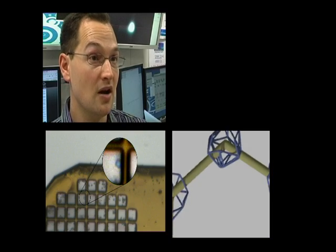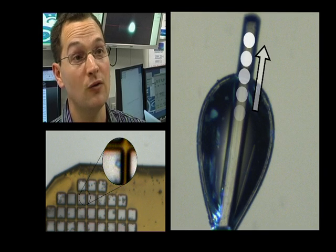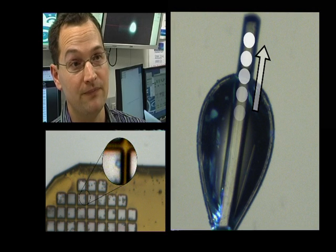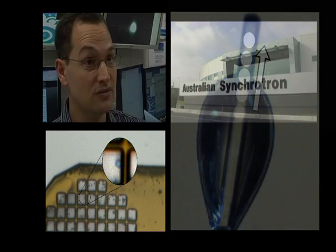MX2, on the other hand, is a high-performance beamline. It's more like a Ferrari. So MX2 has a very small beam, and that's important for very small crystals.